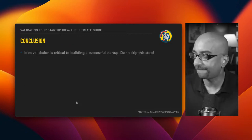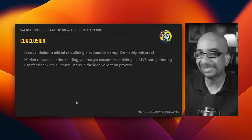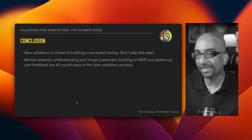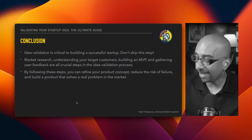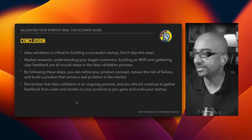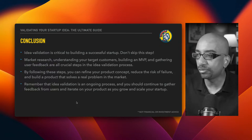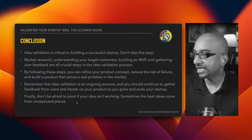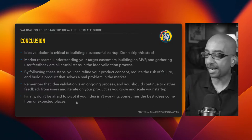Can't emphasize that enough. Okay, so just to conclude this, idea validation is critical to building a successful startup. Don't skip this step. Market research, understanding your target customers, building an MVP, and gathering user feedback are all critical steps in the idea validation process. By following these steps, you can refine your product concept, reduce the risk of failure, and build a product that solves a real problem in the market. Remember that idea validation is an ongoing process, and you should continue to gather feedback from users and iterate on your product as you grow and scale your startup. Finally, don't be afraid to pivot if your idea isn't working. Sometimes the best ideas come from unexpected places.